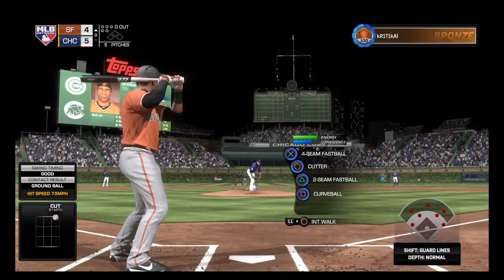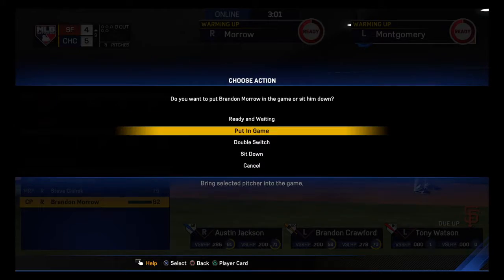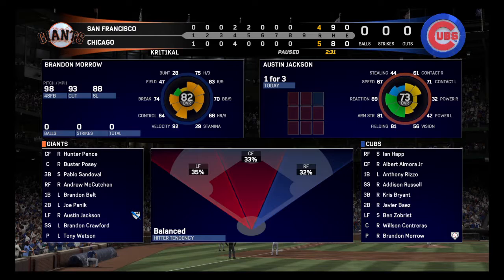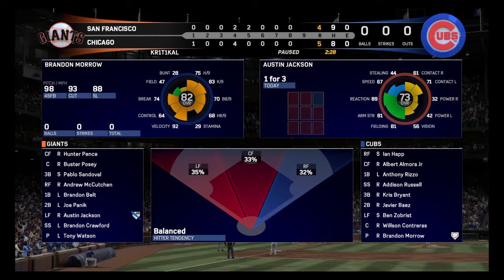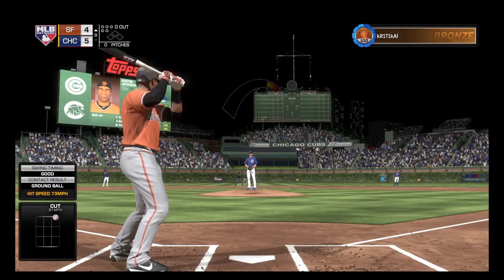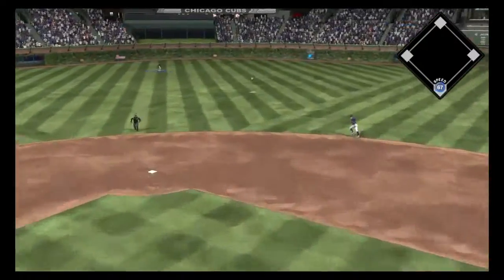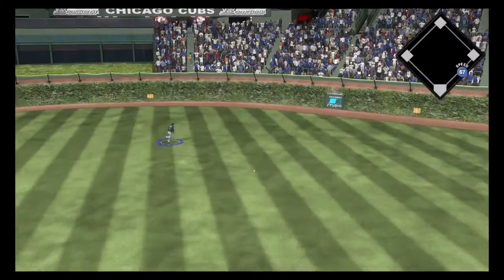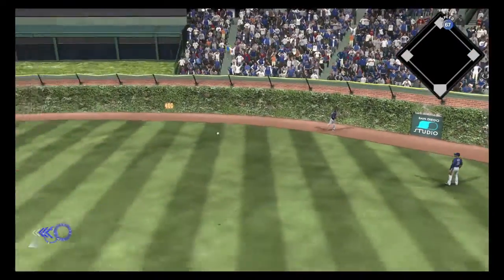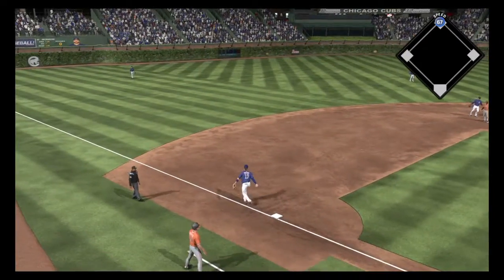Stepping in, Austin Jackson. He'll try and lead things off here in inning number 9. Left fielder, Austin Jackson. Your attention, please. Now pitching for the Cubs, number 15, Brandon Morrow. Stung into the gap in right center for what should be extra bases. Jackson will take the turn and head for second now. And he'll get in at second base as the tying run's aboard with a leadoff double.